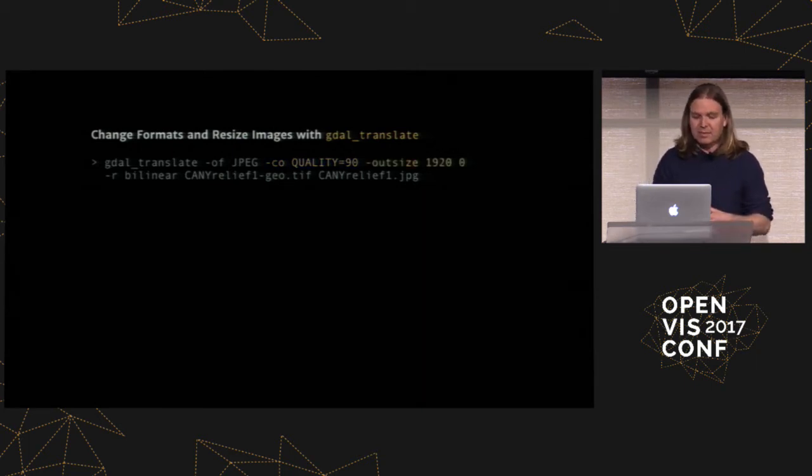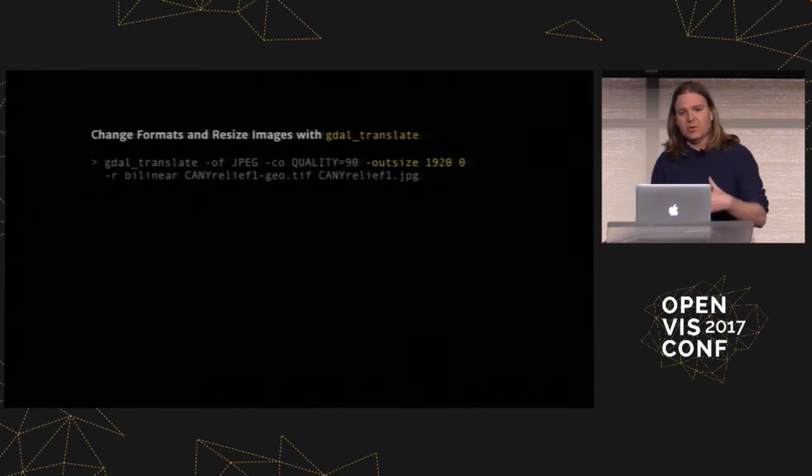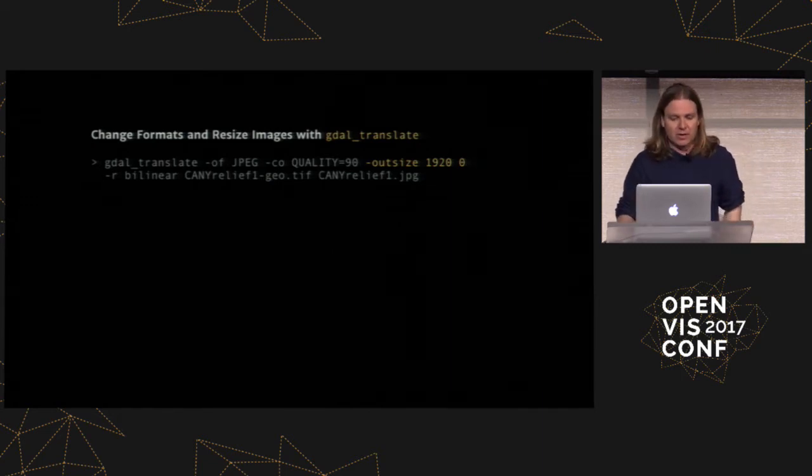-outsize, in this case, is in pixels. So 1920, great for HD display. And that's for X width. But I didn't specify height at all. So GDAL will actually keep the aspect ratio if you set one or the other variable to be 0. And that's sort of an important concept about GDAL, that it tries to do a lot of the work for you, which can be super convenient when it works right, but occasionally will break spectacularly. And trying to figure out exactly what went wrong can be quite tricky.